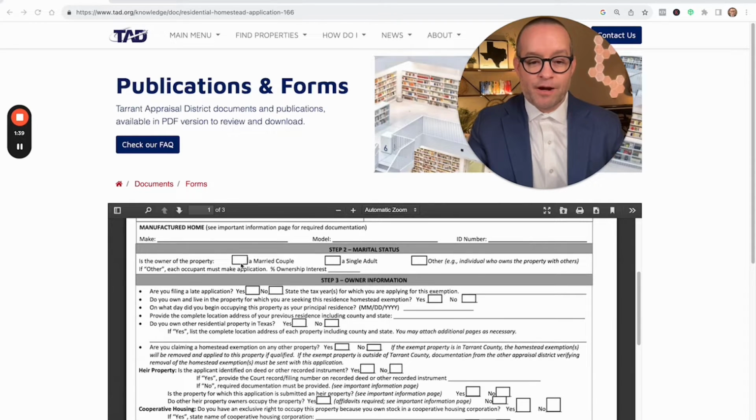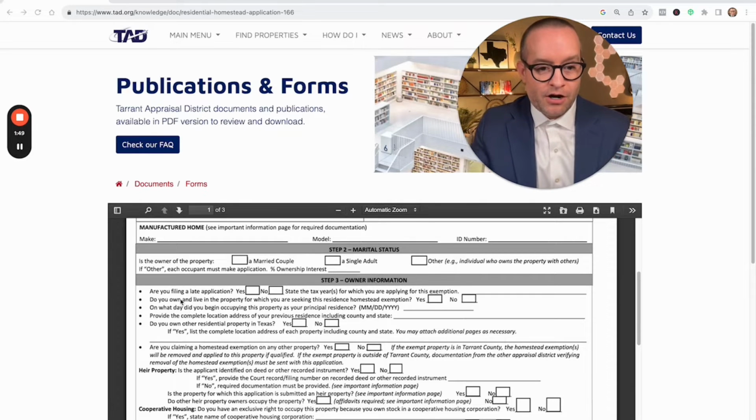Is the owner of this property a married couple? Click here. A single adult? Click here. And then regardless, if you are a single adult, it's 100%. If you're a married couple, it's also 100%. Are you filing a late application? Perhaps you are, and here's the year that you're filing late for. If not, click here and put the year that you're filing for currently.